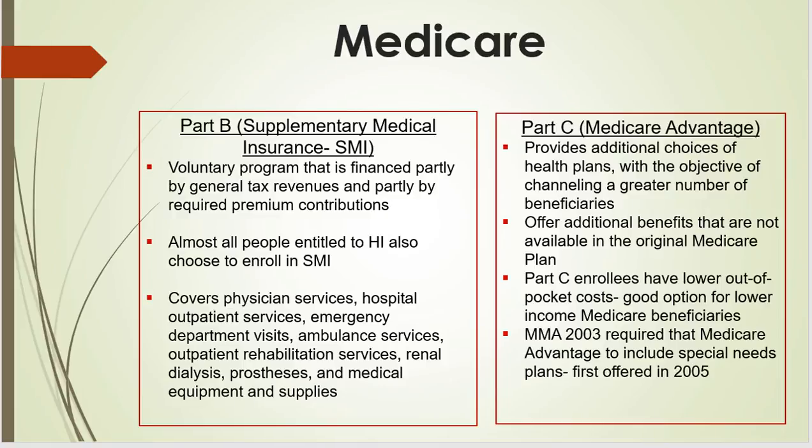All right, I know this is a lot of information when we're covering Medicare, so make sure to read this section in your textbook carefully and go through the slides. I tried to break it down so it's self-explanatory.